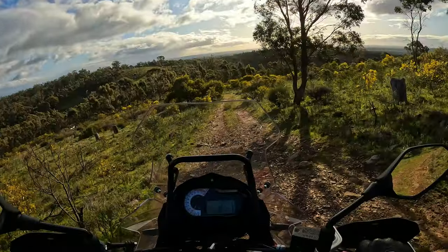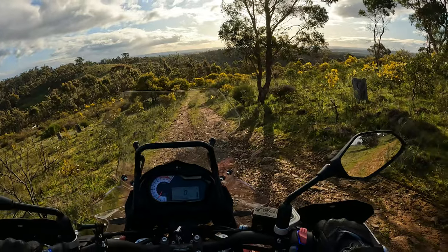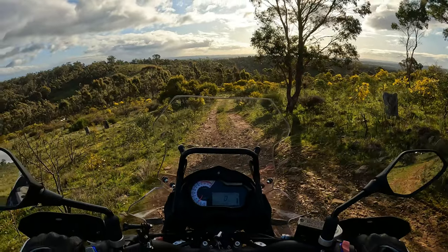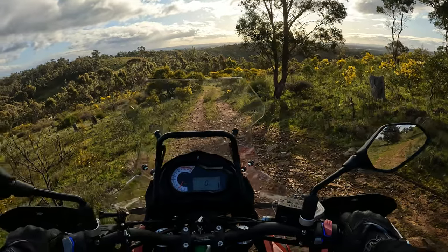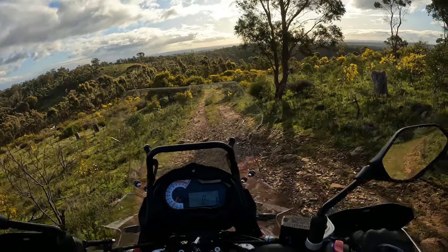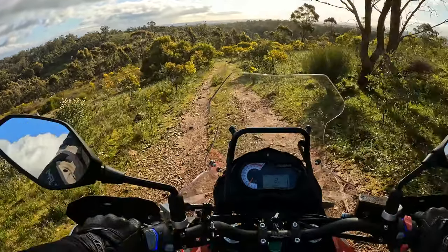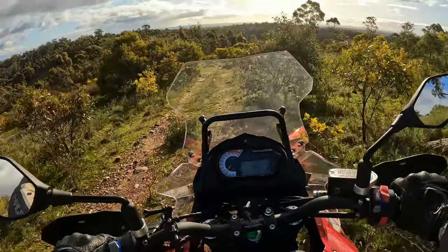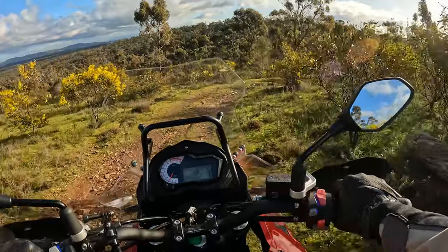Obviously with the GoPro you can't tell how steep this is, but I'll give you a heads up, there's no way you'd be able to do this in a conventional two-wheel drive car. An all-wheel drive car that had normal ground clearance, you wouldn't do it. You'd be bottoming out, you'd ruin the bottom of your car. So that gives you a bit of an idea how rough it is and how steep it is. Gotta love this ABS, it's working great.